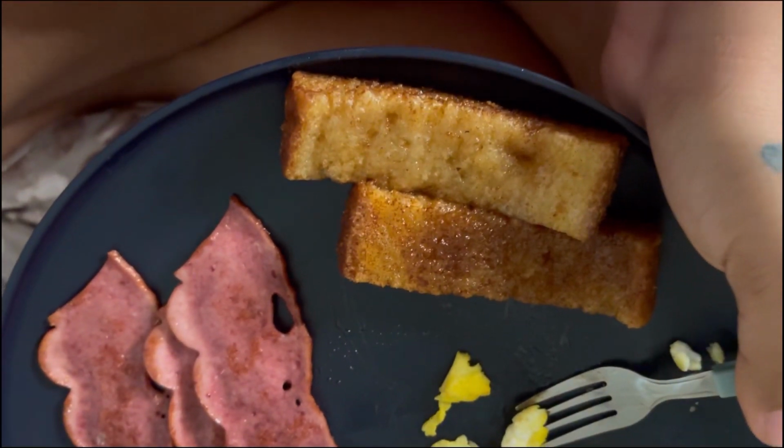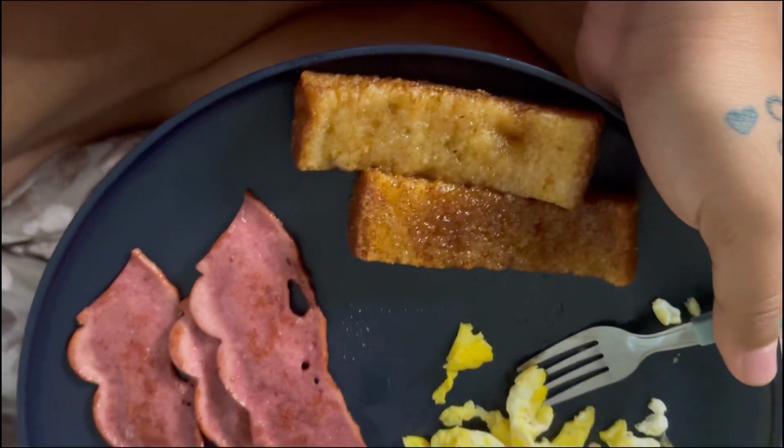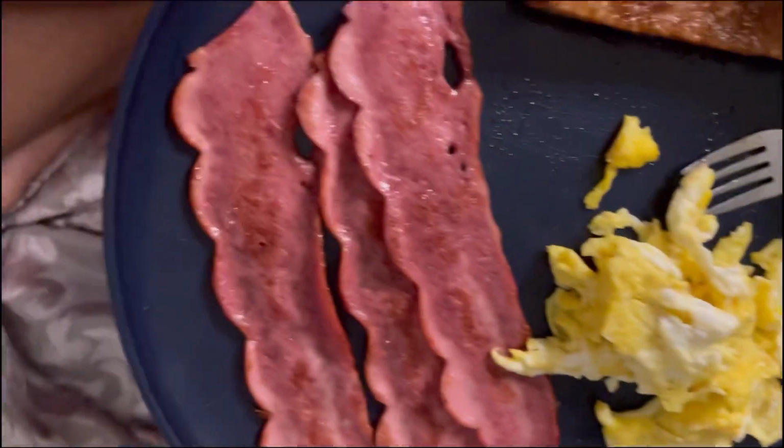What is this? I don't know. But I had already brushed my teeth and made breakfast and stuff. That's probably what it is. Eggs or that gum that got stuck. So, yeah. So, French toast sticks. I had 3 by 8 1. Eggs and turkey bacon.